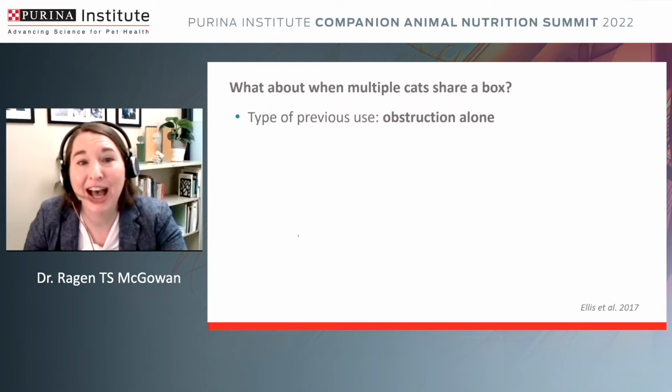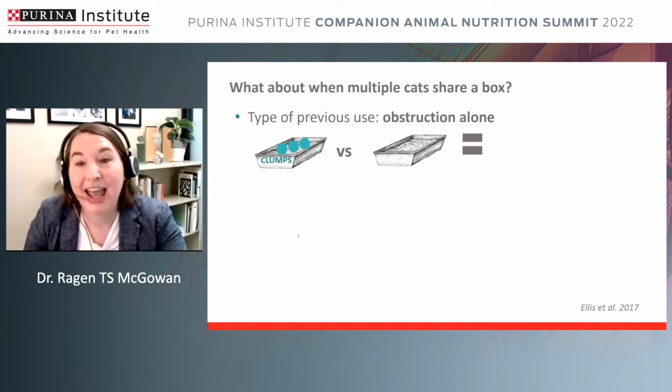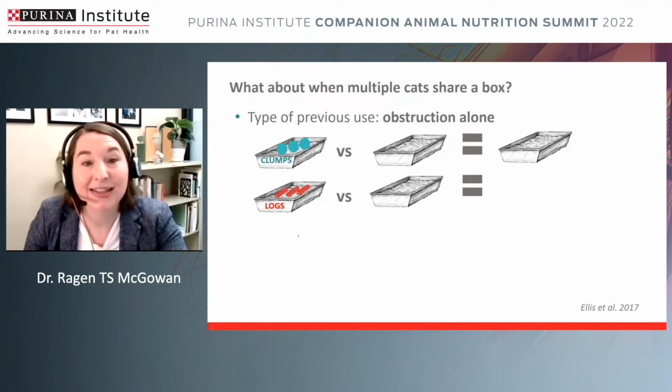So then we wanted to look at the obstruction. So the actual clumps for clumping litter or the presence of feces in a box and how this might impact cat preference for litter boxes. So first we compared clumps. In this case, they were artificial clumps where we had taken water to create the clump. So there was no odor here. It was only the physical presence of a clump. We compared this to a clean box. And what we found was that cats preferred the clean box. So again, it's coming up that cats really do enjoy that clean box. We then compared the presence of feces in a litter box to a clean box.